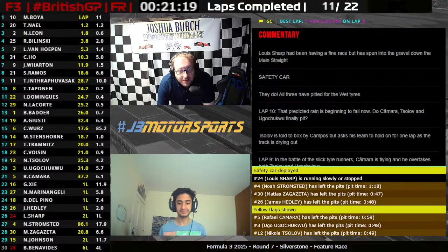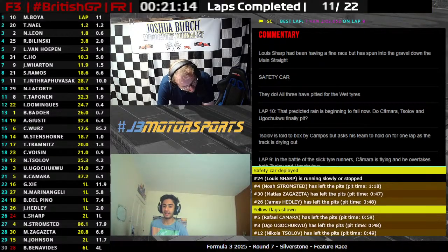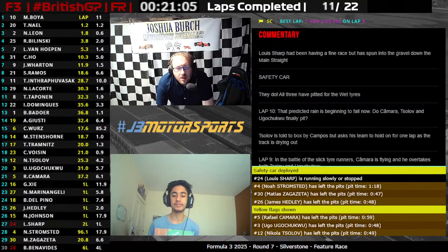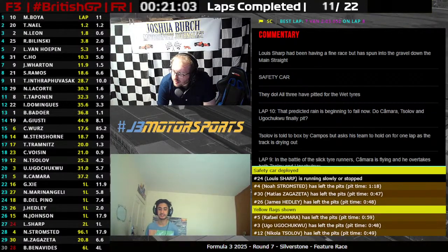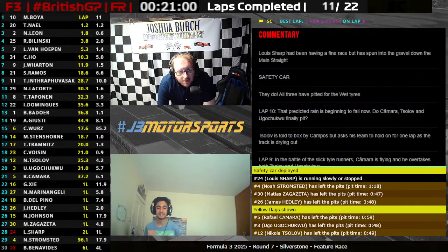Yeah, the conditions are absolutely so tricky. We had a brilliant race in the wet here last year, but the conditions are even worse this year, which is making it even trickier. So surely this one is going to have either so many laps behind the safety car or a red flag. What they might try to do is just let this run behind the safety car for a long time just to waste laps as well.